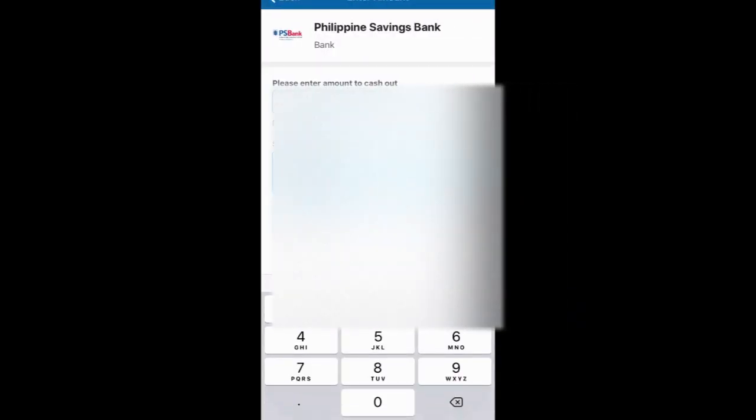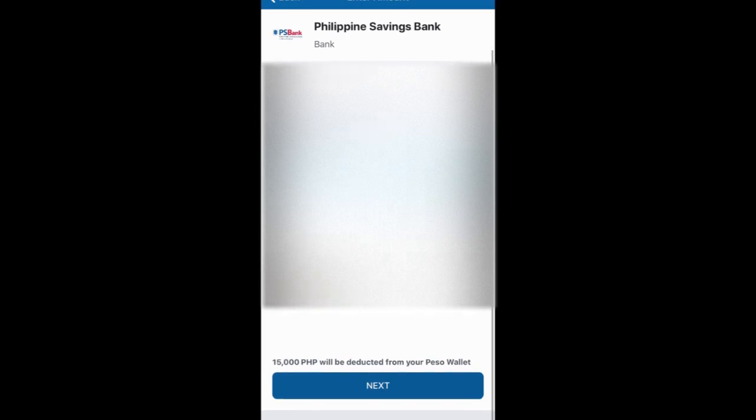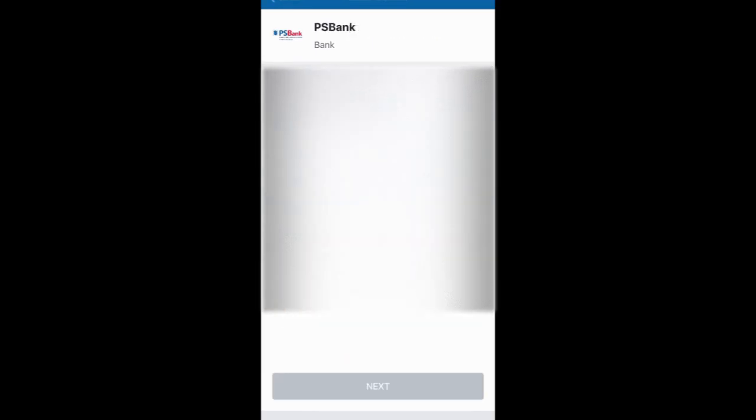So this time, ilalagay natin yung exact amount, which is 15,000, kasi gagamitin natin yung free transfer. So kung makikita mo yan, yung wallet balance ko is 15,000, 6 pesos only. So ita-transfer ko yung 15,000, via PS Bank. So, click next.